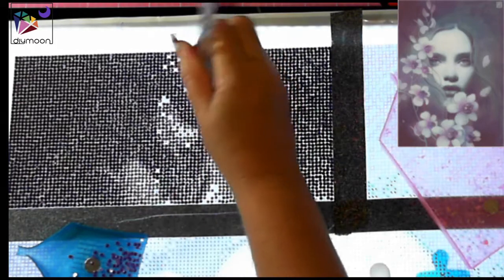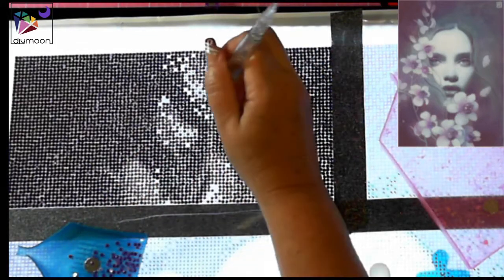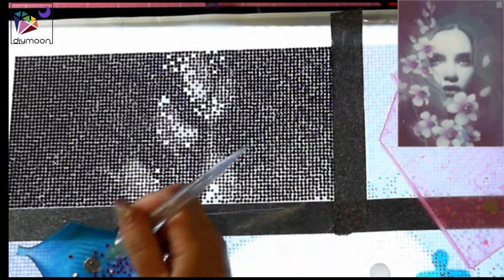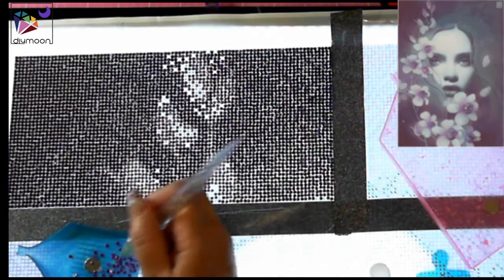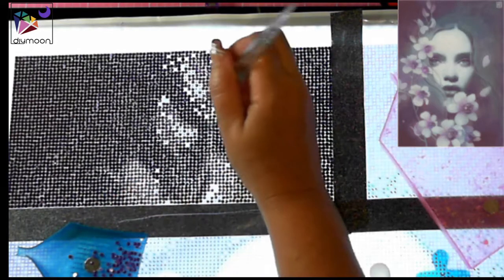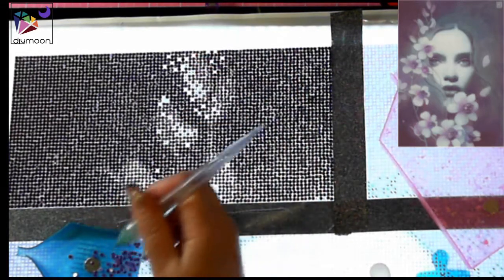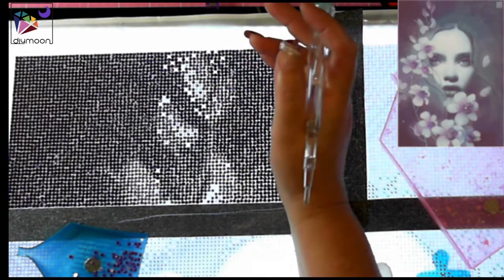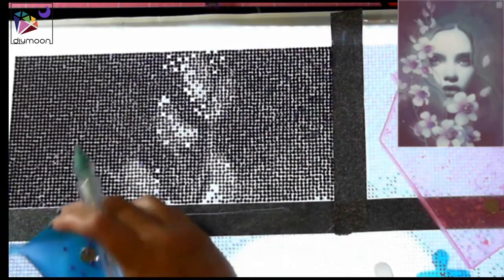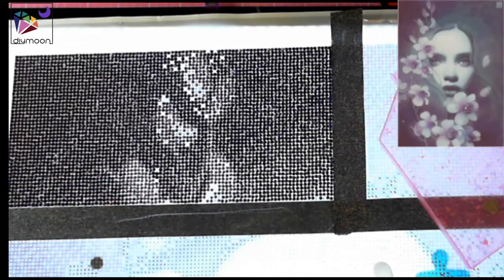I tend to think outside the box when it comes to what I do with diamond painting. I don't just go with the flow. It's like, oh, I like this happening, but I'm not really happy with it. How can I fix it? How can I make it better? Which brings me to all sorts of different ways to do stuff.